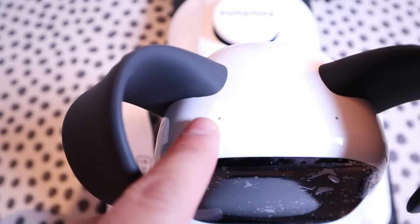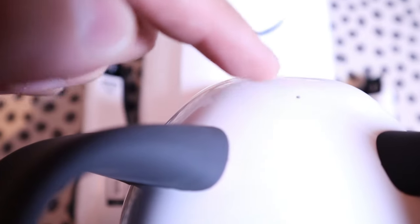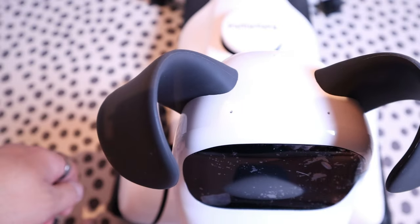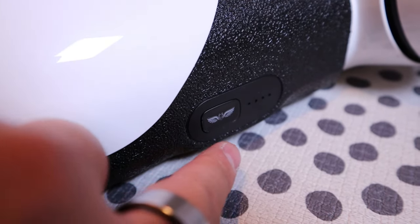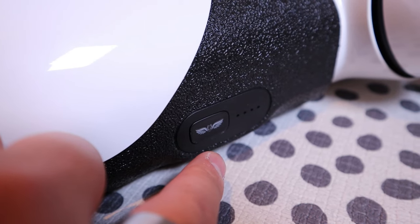And I actually forgot to mention on the top of the head, we've got three microphone holes here. So I'm sure this dog will be attentive to your saying. And also on this side, we've got the main button and also the battery level indicator as well.